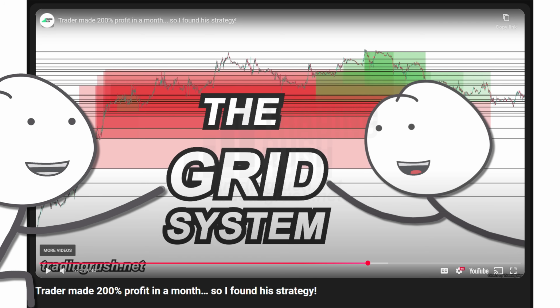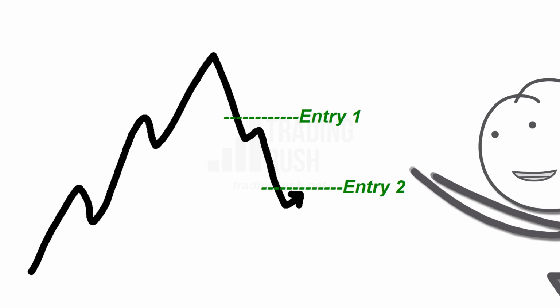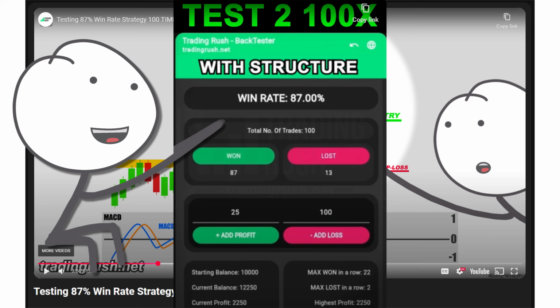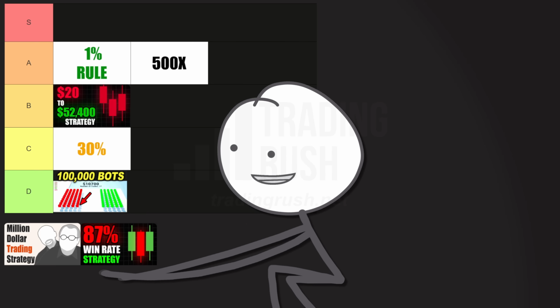In some strategies, like the grid trading strategy we saw in one of the previous videos, averaging plays an important role. In that video, we saw a trader make a 200% profit in a month and a 1000% profit in just a few years. That high profit would not have been possible without averaging in the grid trading strategy. I also applied the averaging method in one of the testing videos, and it got around an 87% win rate. Still, averaging in the wrong hands can result in bigger losses. So, overall, I'm going to put it in the B tier.